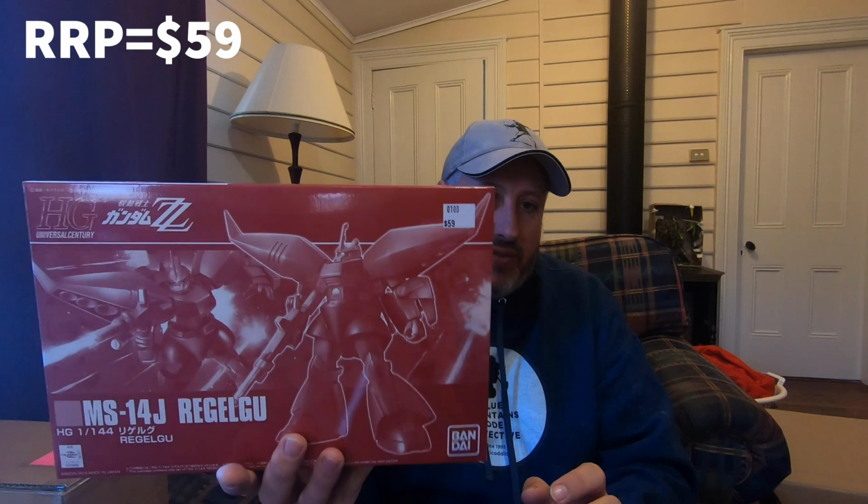It's at retail price of $59 here in Australia, but as I said, it's P Bandai, so they include P Bandai in their mystery boxes as well. So if you're into P Bandai stuff, this could be an option for you here in Australia on how to do. So that's really it.